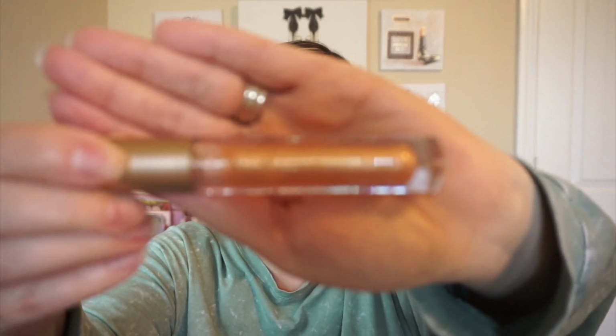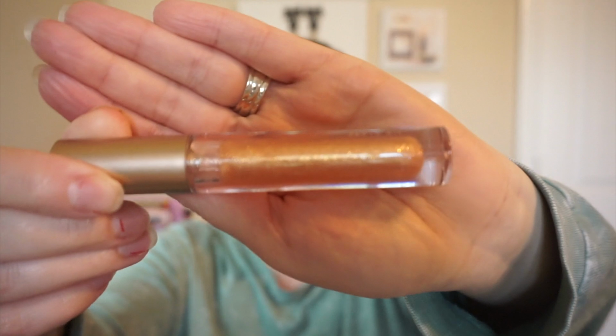This is a gloss from e.l.f. Cosmetics. This is the Modern Metals collection that came out a couple years back, maybe even longer. It's like a gold tone. It's very sheer. I can feel the specks on my lips, and so I just figured that's probably not going to be good for my dry lips.